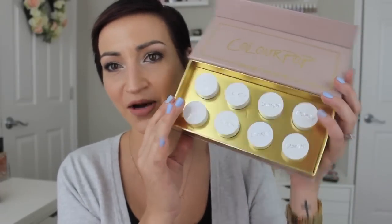Okay, so let me show you guys the PR stuff and then we'll get into what I got at Ulta. So first and foremost, Colourpop came out with brow products, which is so exciting. So these are the brow colors and these are like dip brow. They're in like the little pots. I guess I should show you that. So that's how many shades there are.